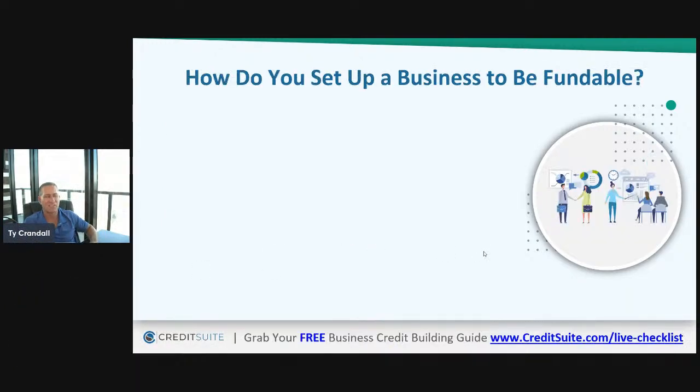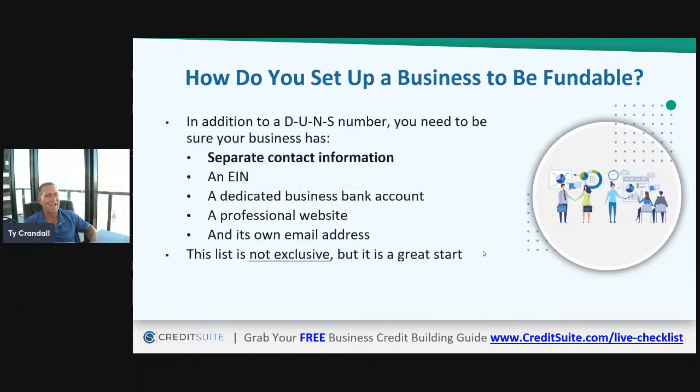Okay, so Equifax, Experian. We've got to make sure that we get credit that reports to them to control our scores. Otherwise, we're going to be issued failing scores. It's going to adversely affect our ability to get loans and credit lines, and it's going to give us higher rates even if we do get approved.